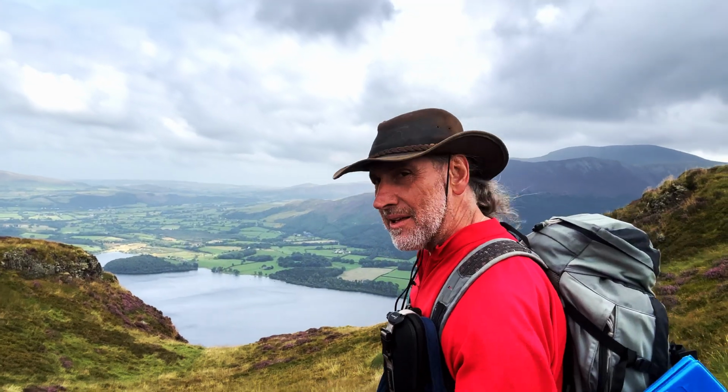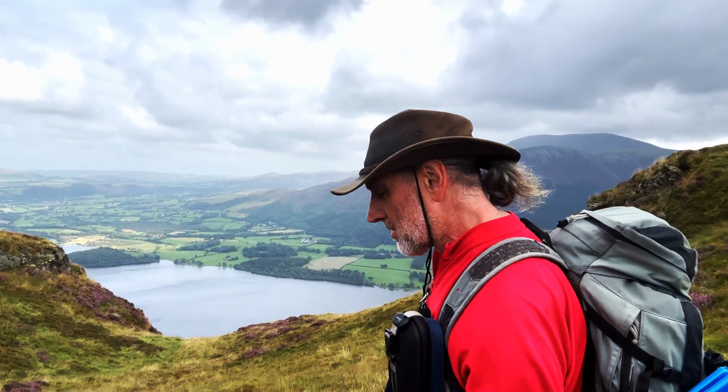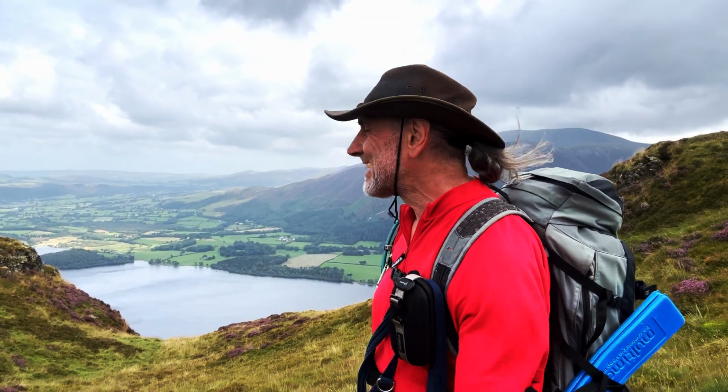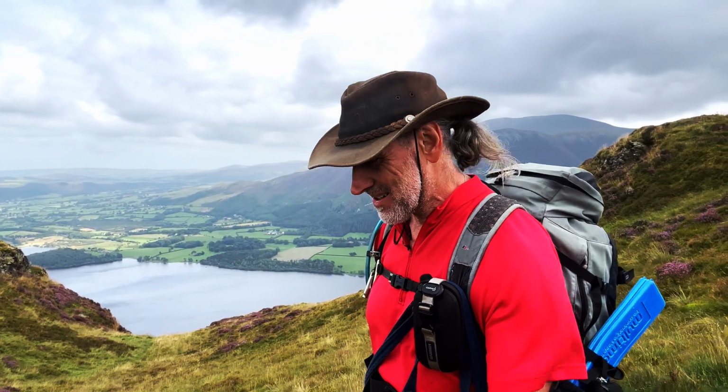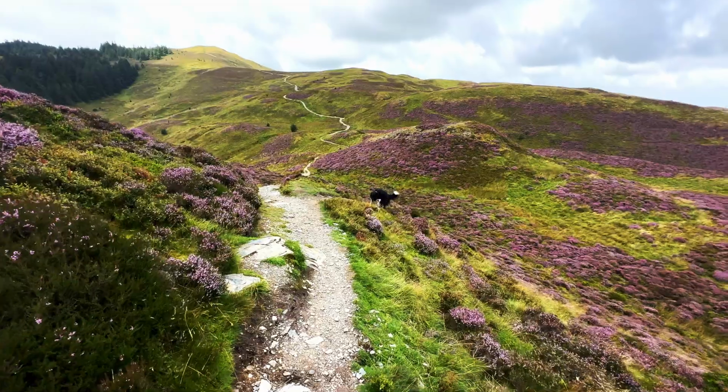So that's Barf done. Oh, and it's a bit breezy up here. That's a good view over Bassenthwaite, isn't it? And Skiddaw, which has just cleared. Right, so we're going to get out of the wind and find somewhere for lunch, I think.